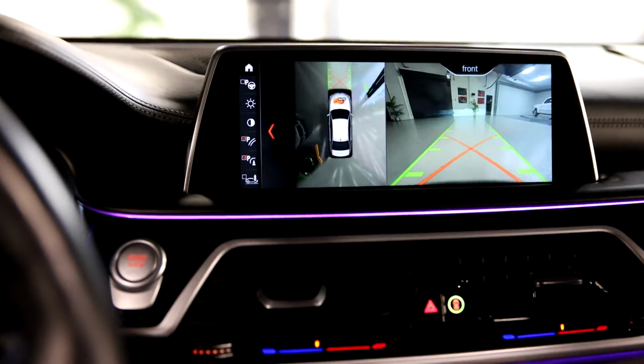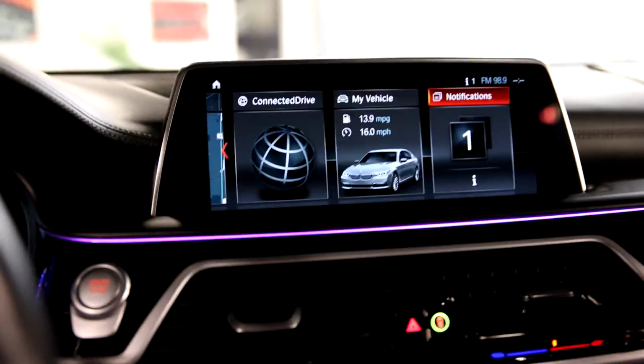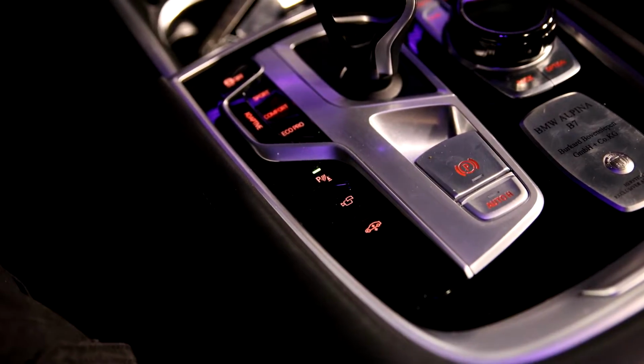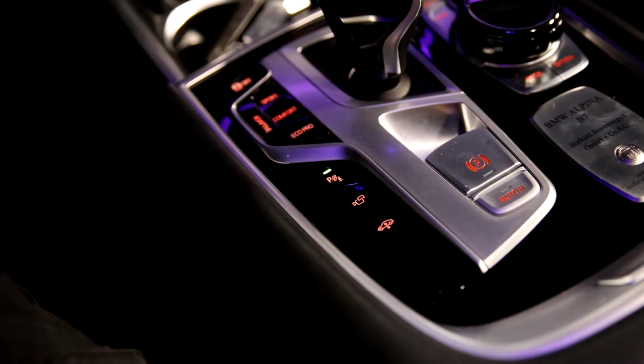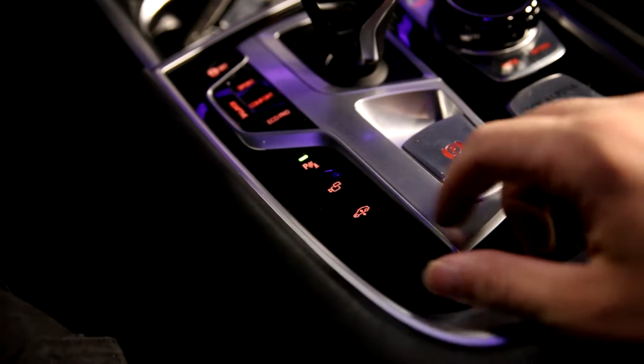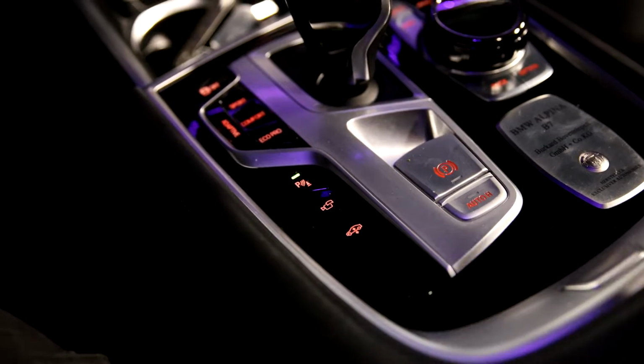Really nice, really convenient to have. And that's about it for the iDrives. Now down here is just a few other buttons I would like to go over. First, it's your PDC, your park distance. So when you're getting close to objects, it'll beep at you. Then you have your camera button, which I just press to get to the iDrive 360 camera view.